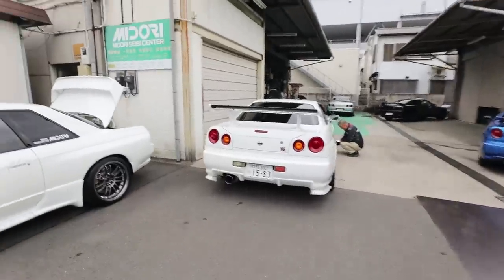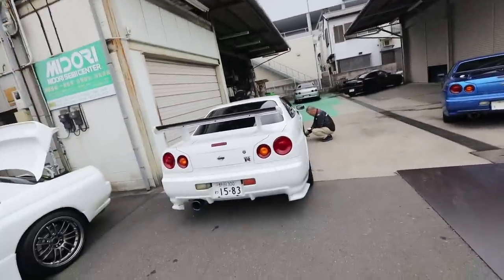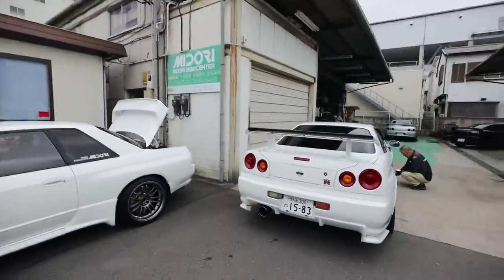Having my own 34, coming to Midori Seibi and actually speaking to the owner of Midori Seibi about having my 34 built here in like a real Japanese GTR shop. So that's the goal, and we're gonna make it happen.